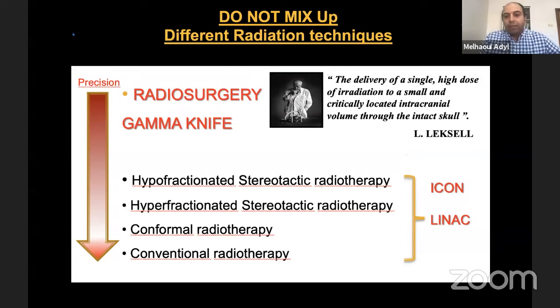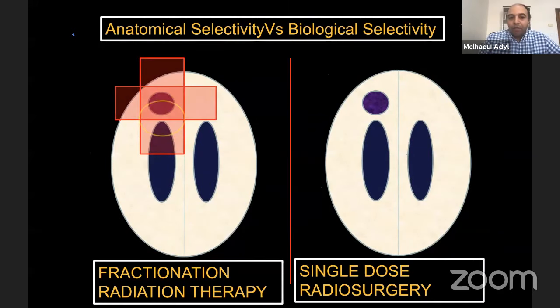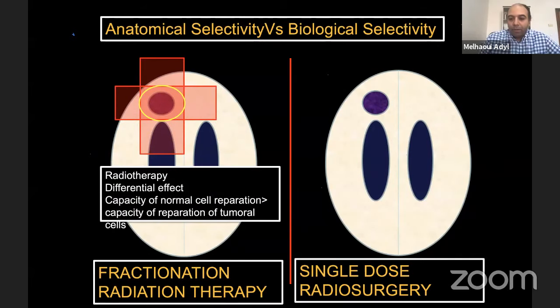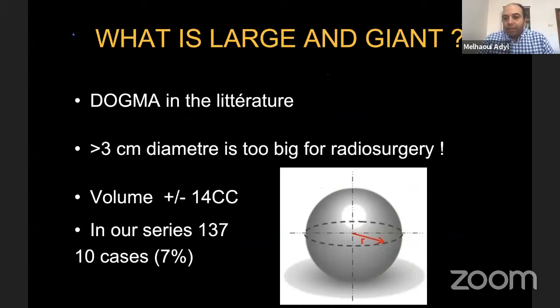There are some fundamentals about radiosurgery that we need to keep in mind. Gamma knife radiosurgery is used by neurosurgeons, and we have to make a difference between other techniques, mainly radiation therapy. Can it be hypofractionated stereotactic radiotherapy, hyperfractionated conformal radiotherapy, or of course conventional radiotherapy? We will come back to this later. We have to keep in mind that the radiobiology, meaning the clinical results from these techniques, is based on different fundamentals between radiosurgery and radiation therapy. So these fundamentals are important to understand any talk about radiosurgery.